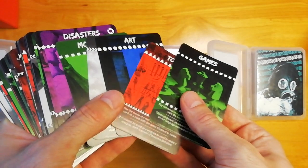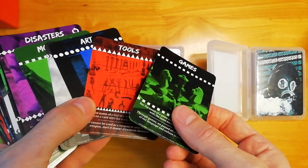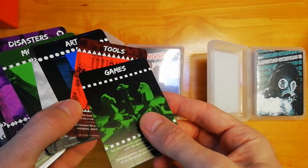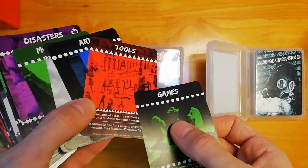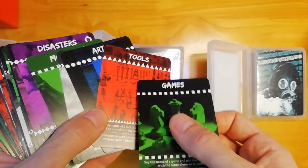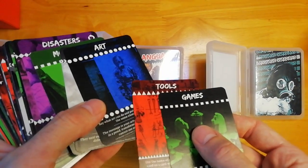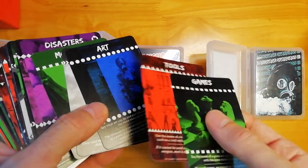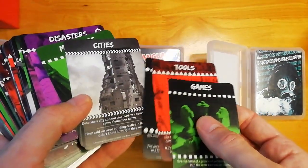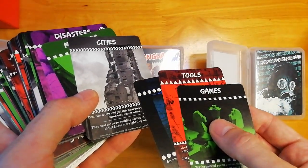And the different colors mean something too. They give you an additional requirement. Green means you have to give a noun. So a name of a game that's also a noun. Red means you have to speak in a complete sentence, so you have to make a complete sentence about a tool. Blue is verbs, so you have to use a verb to say what an artist might do. Cities, this black and white. If it's black and white, you have to give an adjective.